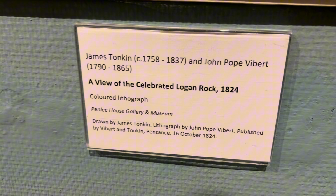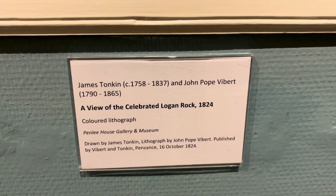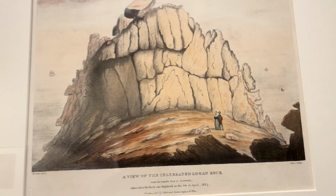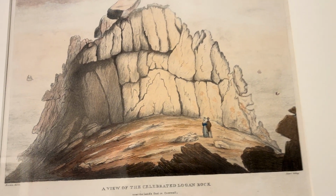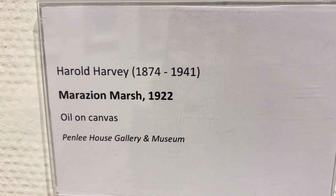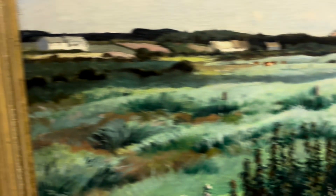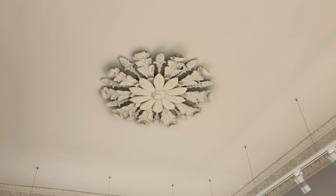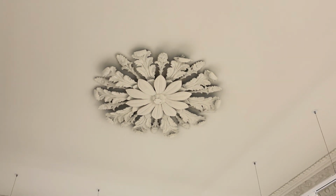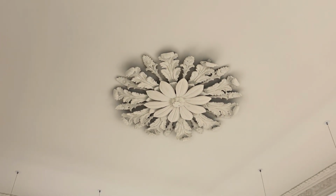Another picture here of Logan Rock, painted in 1824. Drawn, I assume. Yeah, nice. I wonder what they're talking about. Loving that rosette up on the ceiling. I assume that's original to the house. How awesome is that? Maybe I'll get something like that done at home.